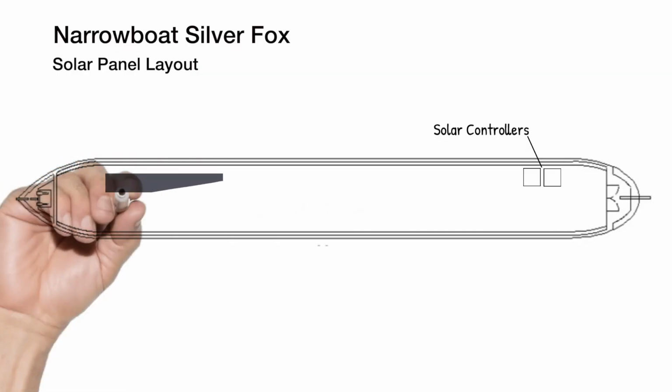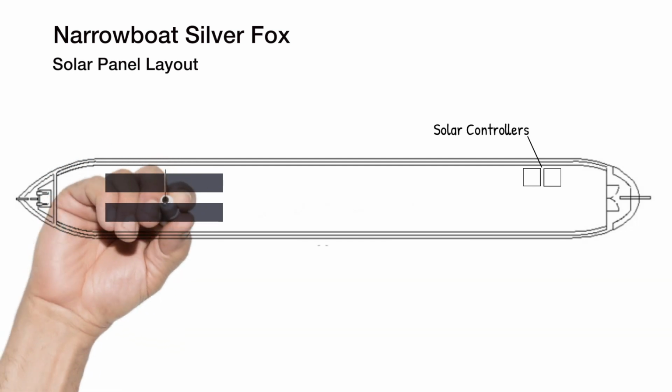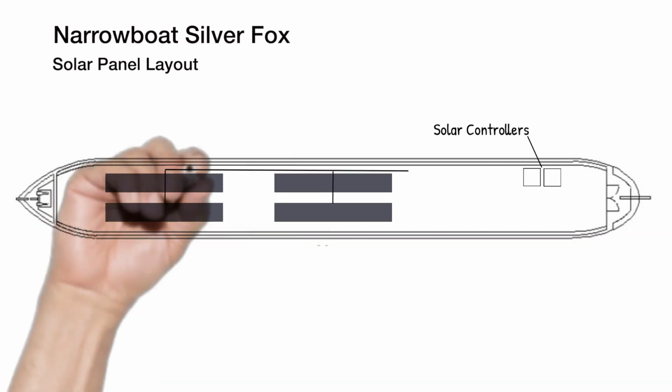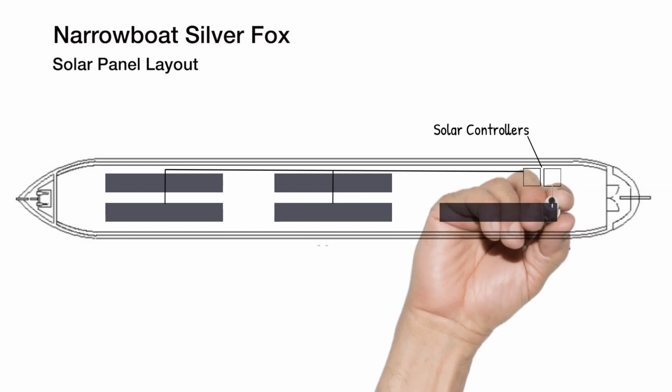So we don't want to wire them like that. So we've wired ours in parallel pairs. What that means is that the first two are connected together, and then that goes down to the controller. The second pair are connected together, and that runs down to the controller, and then the single one on its own just runs to the controller on its own.